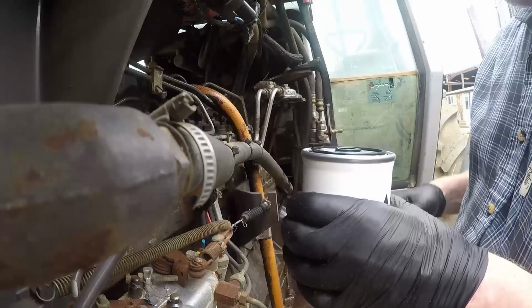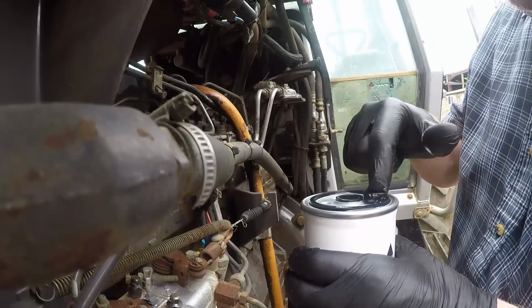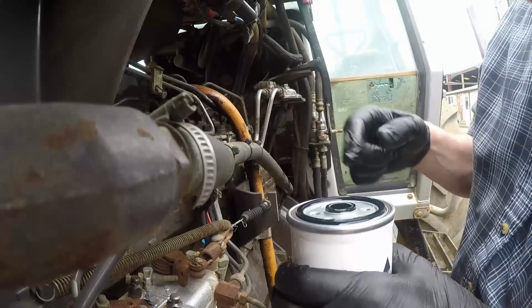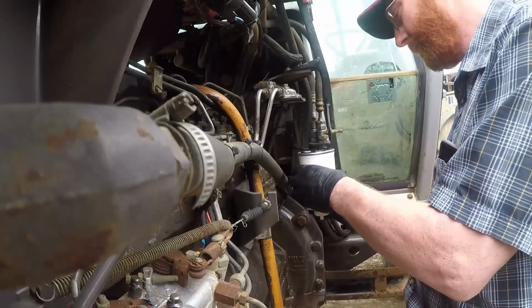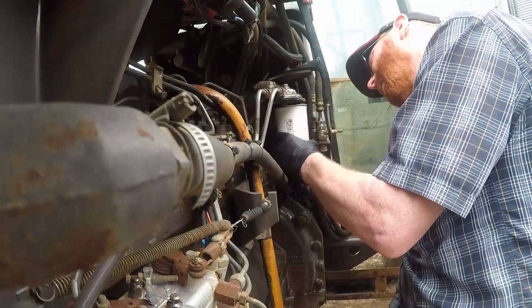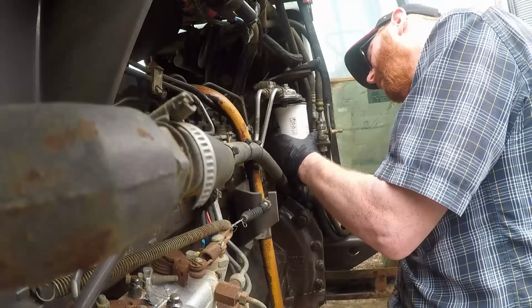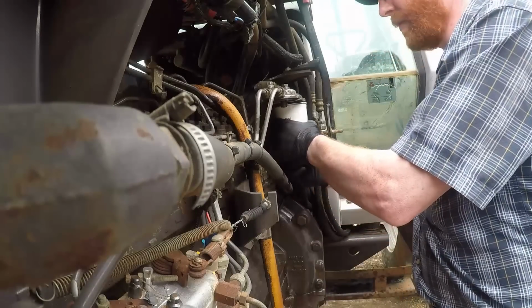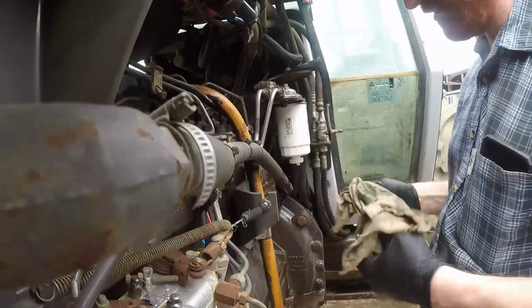Okay, so I have pre-filled the filters. That saves a bit of pumping, but also because it's a bit of a messy job, you slosh a bit onto the seals anyway. It won't go as tight as the last ones were.